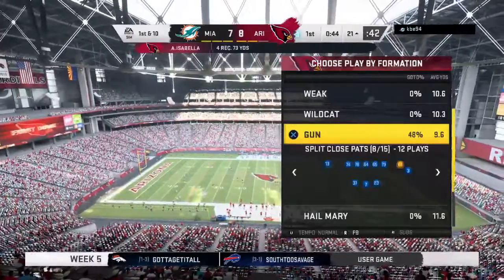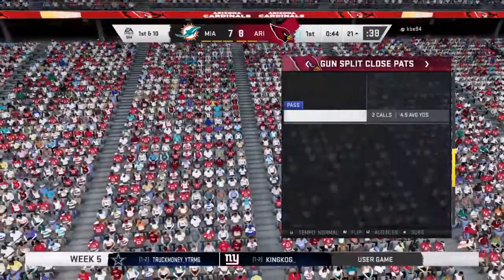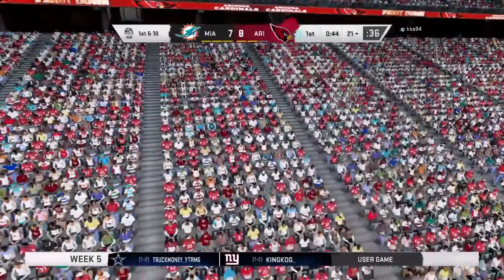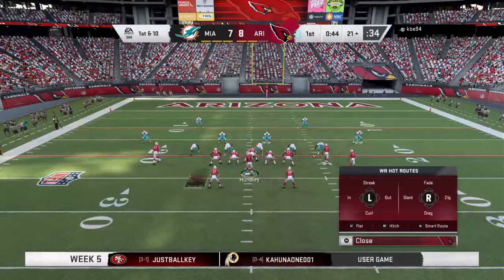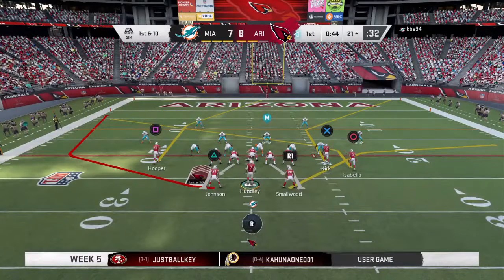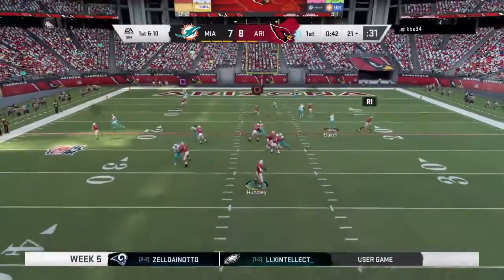And you know what a lot of teams do when they decide to throw a post route? Because it's a little bit longer developing play. They max protect. Bring everyone in, keep the tight end in, an extra back to make sure the quarterback has time to deliver the football. So the big play gets them all the way down to the outskirts of the red zone here for 1st and 10.